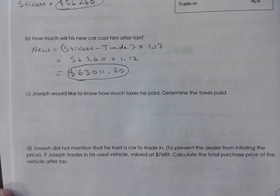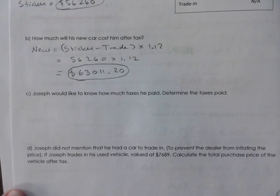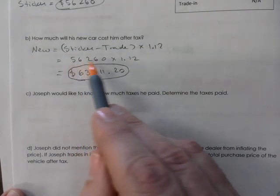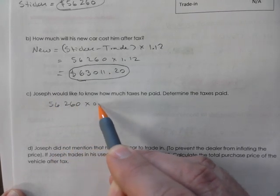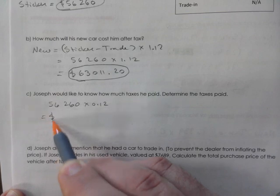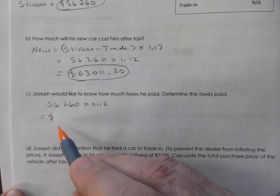Joseph would like to know how much taxes he paid. Determine the taxes only. So you gotta go back to here, right? 56,260, and just go times 0.12. And I'll show you the other method.